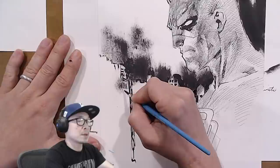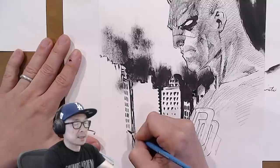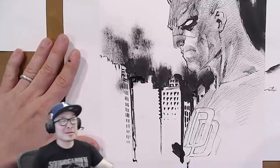So obviously with the brush, you're able to get different line weights based on the amount of pressure you put on the tip. It's all about practice. And I'm not so great at it. Now that I'm looking at these lines, it's good enough.